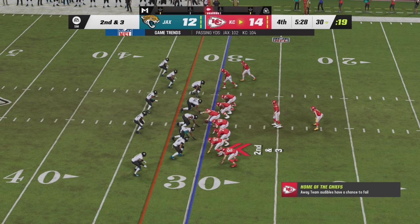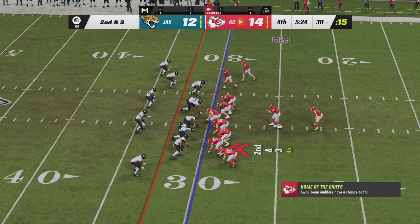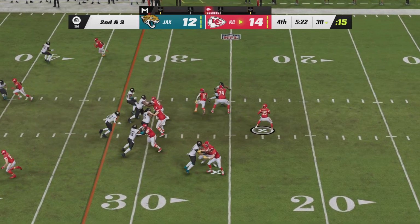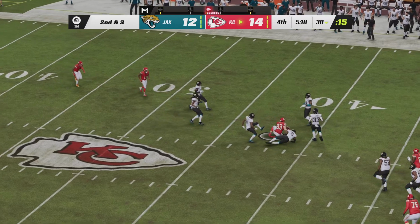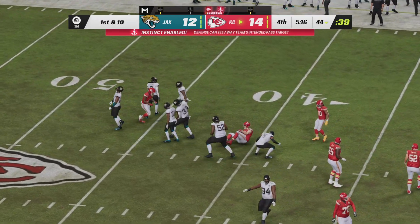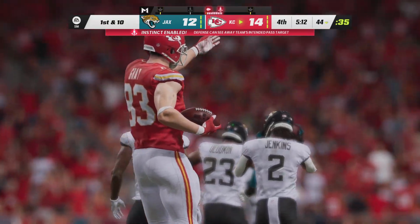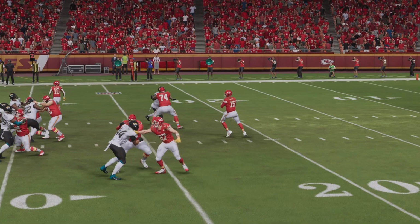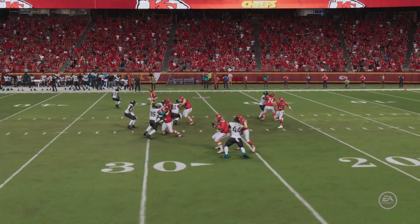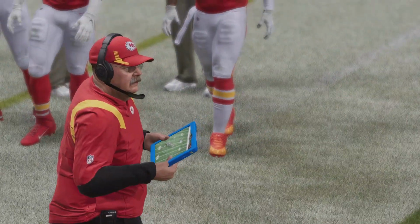Working with a 2nd and 3. Play action. Now it's Mahomes. Open man is the tight end, Noah Gray. And he'll get it up just short of the 45 at the 44. First target, first catch, and a first down. And these guys are certainly not hiding what their intention is. They're absolutely showing it. They're definitely not going to sit on this lead here in the fourth quarter.